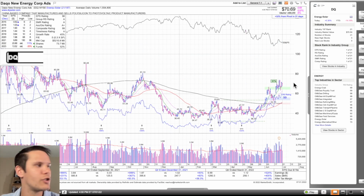Next, we get to our first China name, and this is kind of a combination of strong groups, China and solar. Energy Solar is the 21st strongest group in the market out of 197. The stock is DQ, has an earnings per share rating of 98, super strong there. Group strength A, accumulation distribution A+, 99 overall composite rating with a 99 individual strength rating. Very strong fundamentals, as you can see on the bottom here.